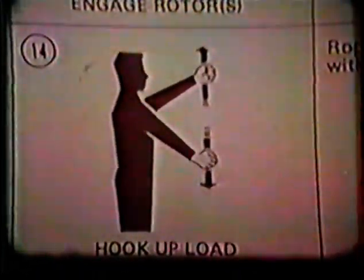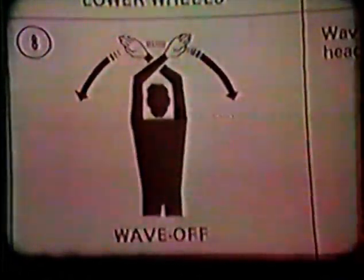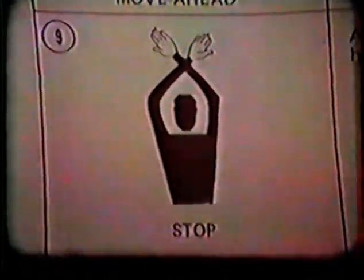Hook up load. Release load. Land. Take off. To the left. And take off to the right. Wave off is one of the two mandatory signals the pilot must obey. Stop is the other mandatory signal. It is generally used when the helo is moving on deck.